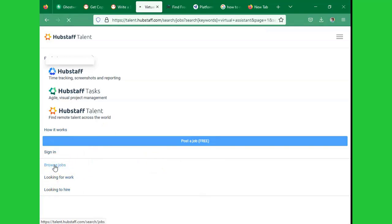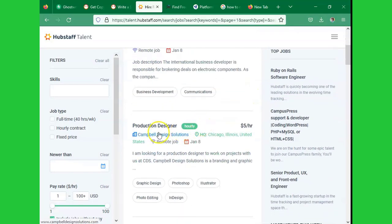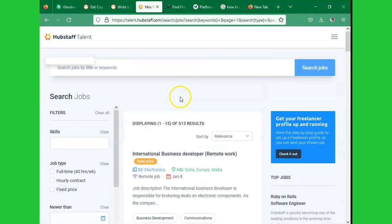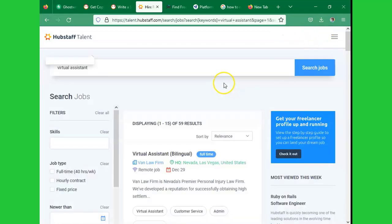So if you browse to jobs, you can check what is being offered here, and we can see a wide range of them. For instance, this one says international business developer, remote work. This job description is there. This one is product design. You come here and there's a lot that you can offer. Now for virtual assistant, you can even do a search and see. Virtual assistant is there, so you can click and see other service providers in this line of industry.